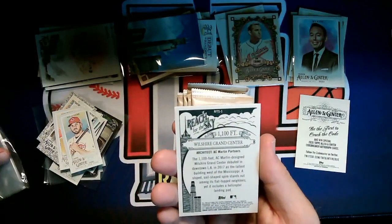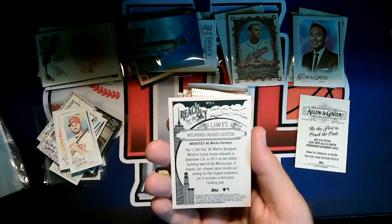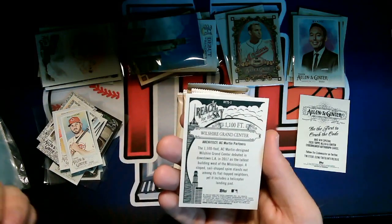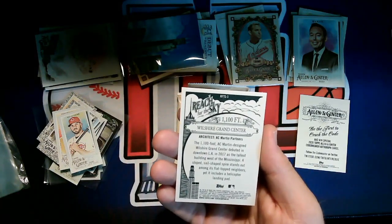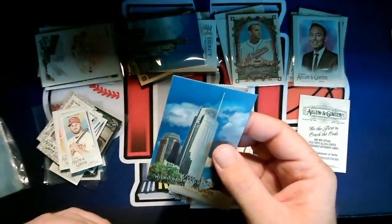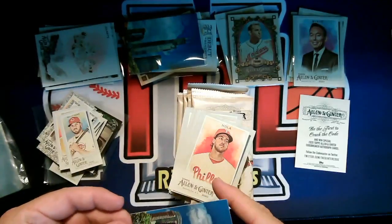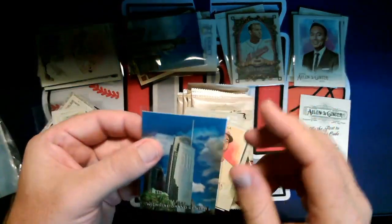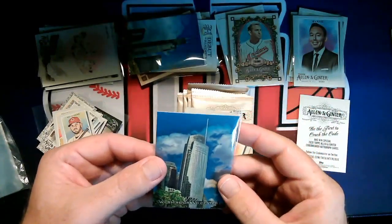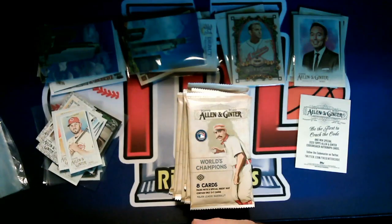And the 1,100 foot AC Martin designed Wilshire Grand Center debuted in downtown LA in 2017 as the tallest building west of the Mississippi. How about that? A sloped, sail-shaped spire stands out among its flat-top neighbors, yet it includes a helicopter landing pad. So, where do they put the helicopter landing pad on there? Must be behind that, I guess, somehow. Oh, interesting. So, tall buildings reach for the sky.